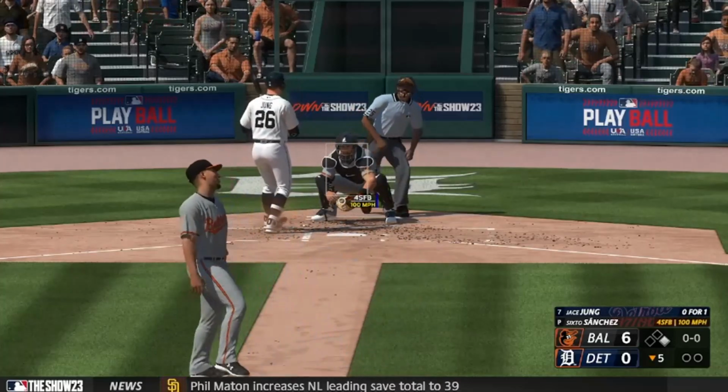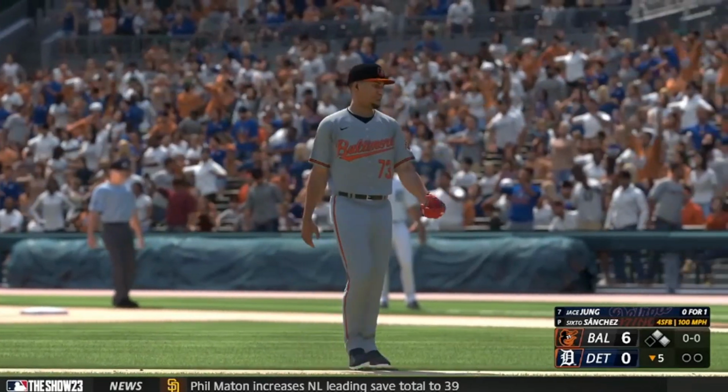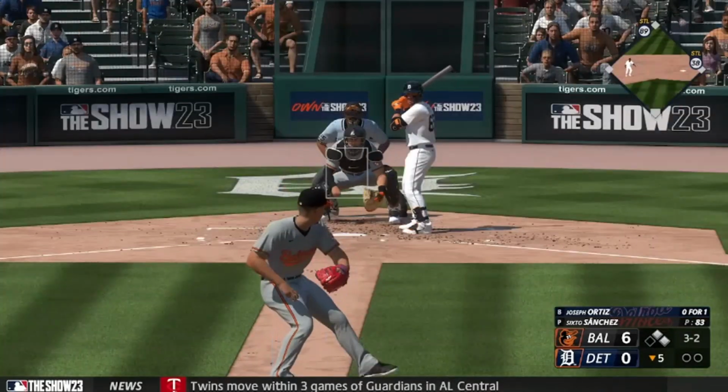Jace Jung up now, and Jace Jung gets issued the free pass. First and second now, no one out here in the 5th inning. 6-2, second walk of the game.